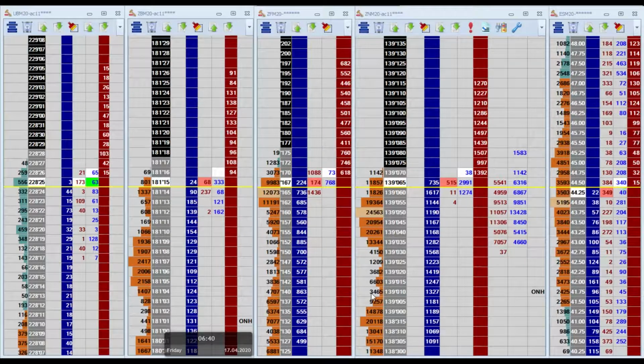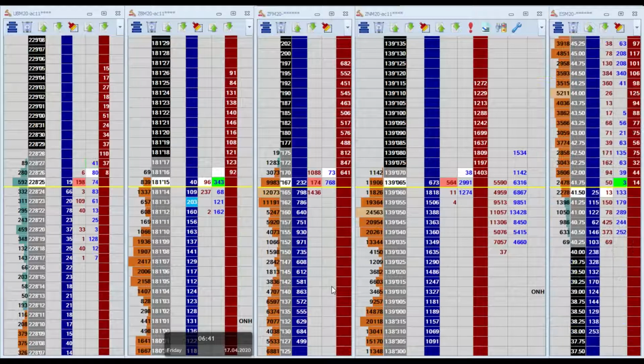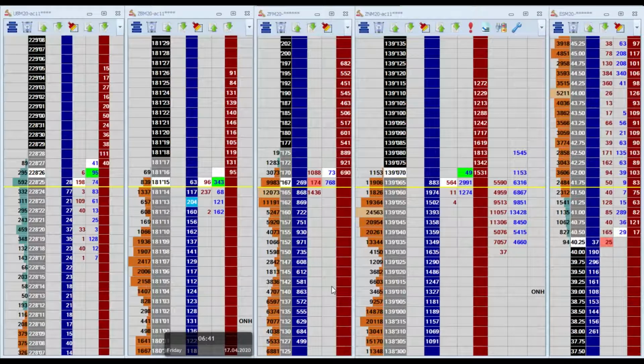This is all just trading on order flow. There's no charts, no indicators, anything like that. I do reference charts throughout the day, but mostly towards the end of the day when there's some structure set up and I'm looking for just markets to settle into a range. Today is the 17th of April. It's a Friday, so you can expect things to kind of slow down towards the end of the day. However, I don't really think that's been the case too much lately.